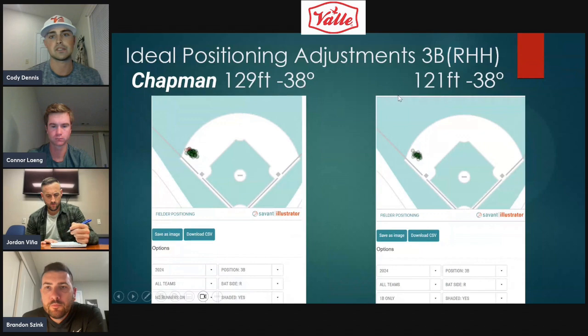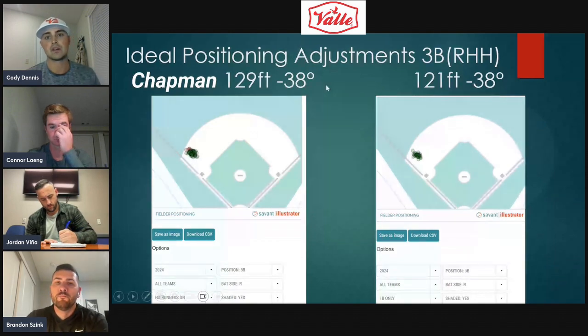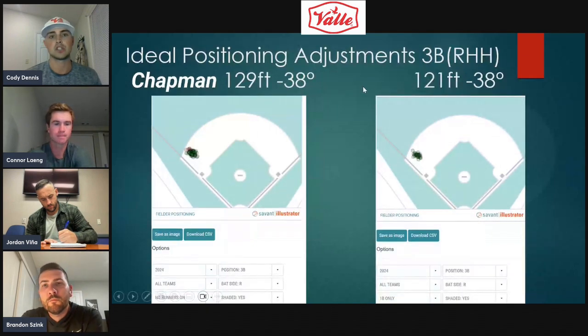And this is standard. This is not unique in Chapman dropping 8 feet. When it comes to double play depth, this is pretty standard. But I do like this concept of being able to maximize the ground coverage. And then we have made a very, very heavy footage adjustment based on the fact that we're going to prioritize getting this out at second, which is huge.